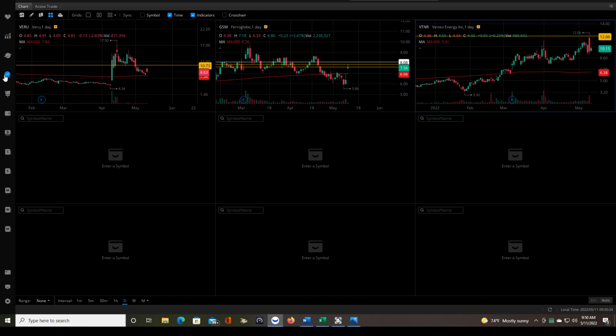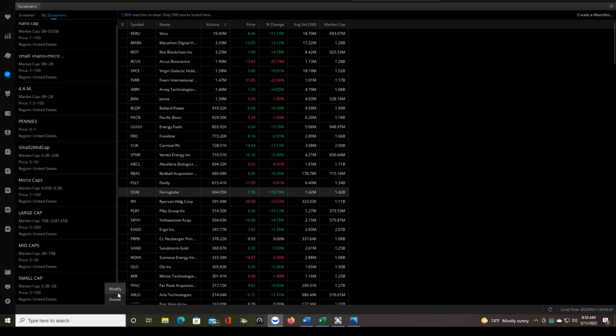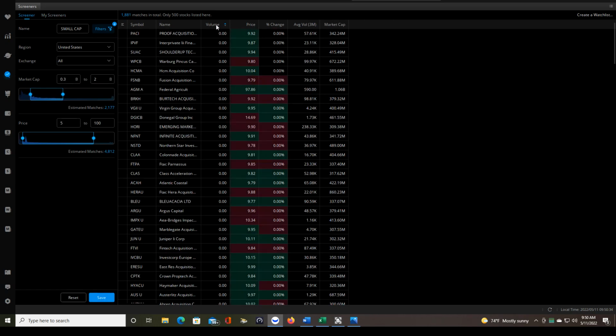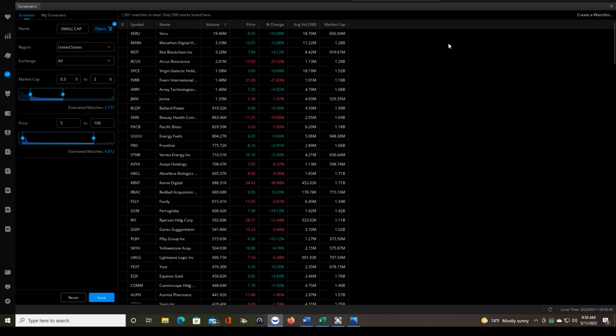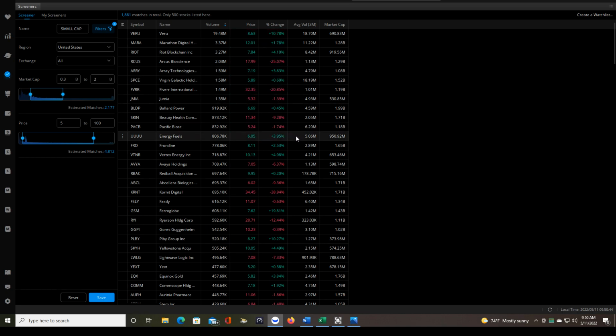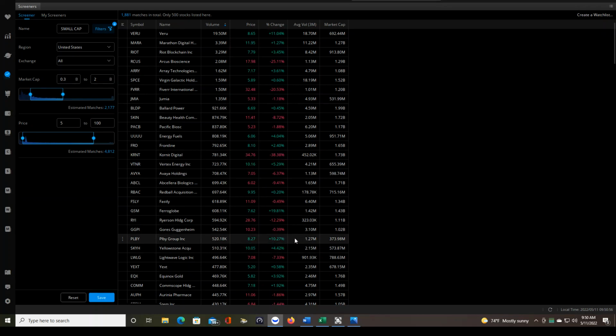All right, so I'm going to show you the screener and then probably going to mute for a little bit. So we're pretty much in a holding pattern at this point. So here's what we're looking at. VERU, Riot was below the 200 MA. Same thing with ARRY. Quadruple U was below. FRO, we know what happened with that one. VTNR, we have that on the chart page. GSM, we're watching as well.